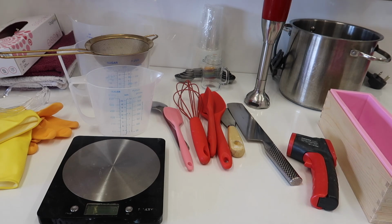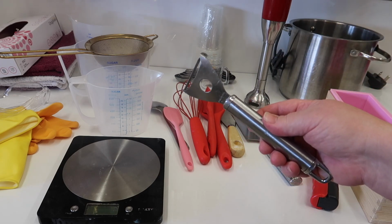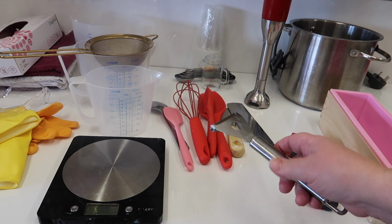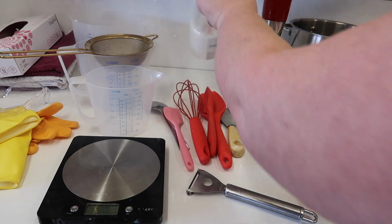So there is one other thing that you need that I've forgotten to mention. And that is a potato peeler. You'll be able to make your soap look beautiful by taking the edges off your soap with your potato peeler. I hope I haven't missed anything. I'm sure I will have. If I have, then I'll put it in a future video. So that's our equipment today. Remember, the things here you don't need to buy right now.